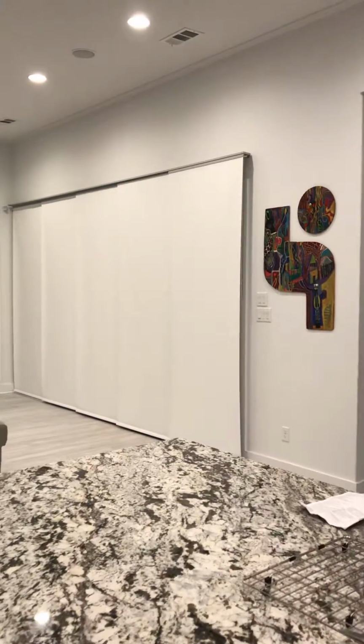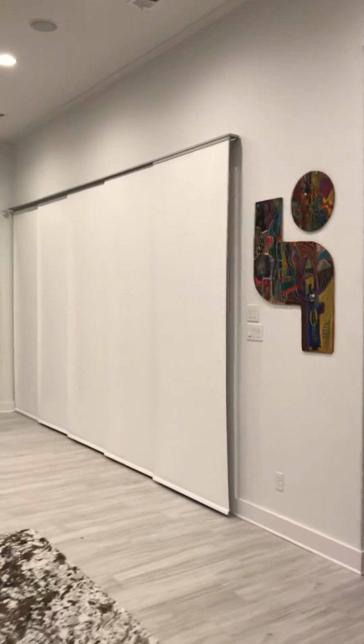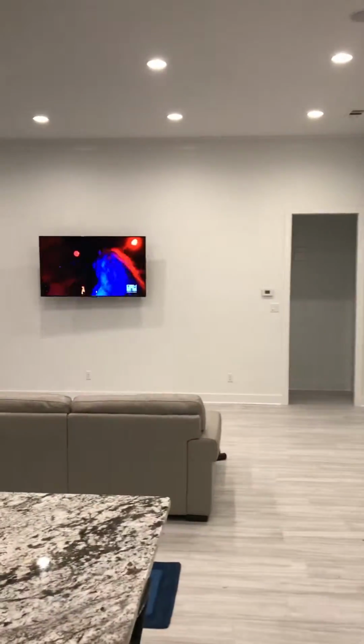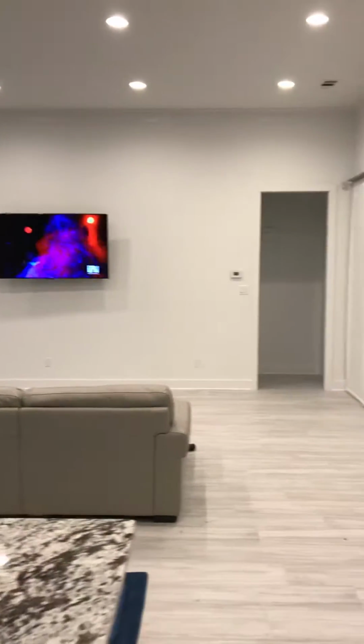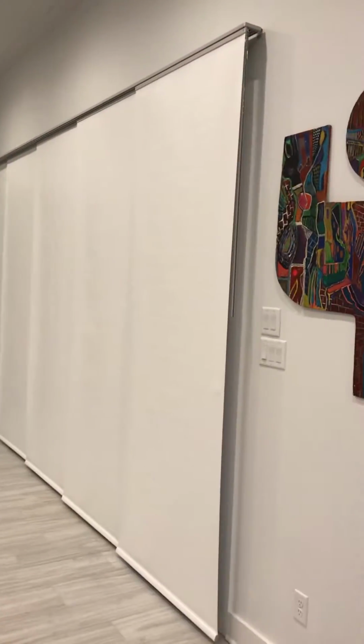Little Rock. And this is a panel track system. It's from Graber and it's very contemporary. You can see this home, brand new home, very contemporary lines. Nice granite, nice floor, clean lines, and that's why we picked the panel track system.